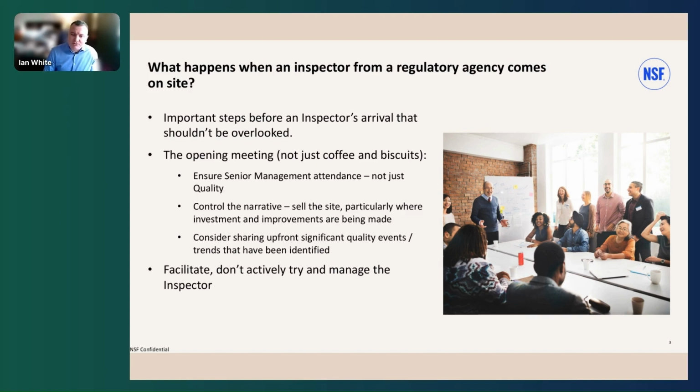A more contentious point, and one that really reflects an open, forward-looking culture: during the opening meeting or immediately afterwards, declare any significant quality events or trends that have been identified. In my opinion, I truly believe the site is better controlling that narrative from the off, rather than the inspector finding it themselves and then you having to explain it. Remember, inspectors do this for a living. The likelihood is they'll find those issues you'd rather they didn't.